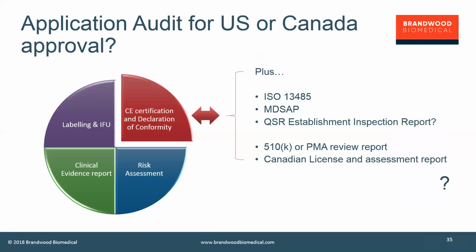How might that look if the TGA is going to do an application audit for, say, a US or a Canadian approval? We might expect, instead of the CE certificate, that we're going to see TGA asking for an MDSAP certificate, an ISO 13485 certificate, or possibly looking for a United States QSR establishment inspection report. That's certainly done by other regulators in the region. Taiwan and Singapore, for example, will rely on a US FDA QSR report.